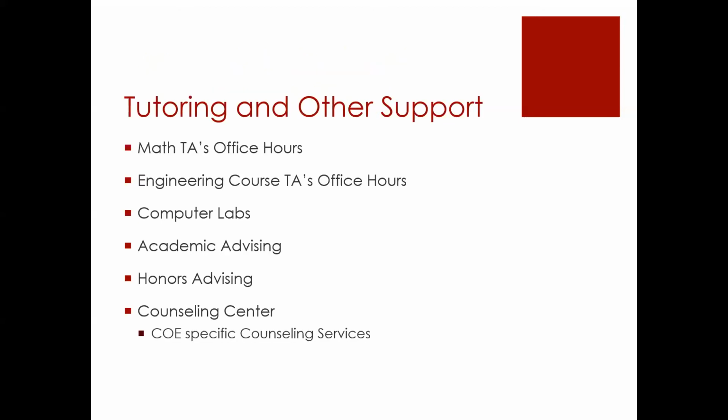Tutoring and other support. Our Math Center offers a ton of tutoring through their TAs. It's super helpful. We have all of our departments offer tutoring as well within their department. So again, if you're wanting to talk about tutoring for specific classes, I would encourage you to ask your academic advisor about that. We have computer labs here on campus. Students will probably get their own laptop. Not all students do, but we do have computer labs with any engineering related software that you would need to utilize for your classes as well. So a lot of students will utilize our computer labs for that space.